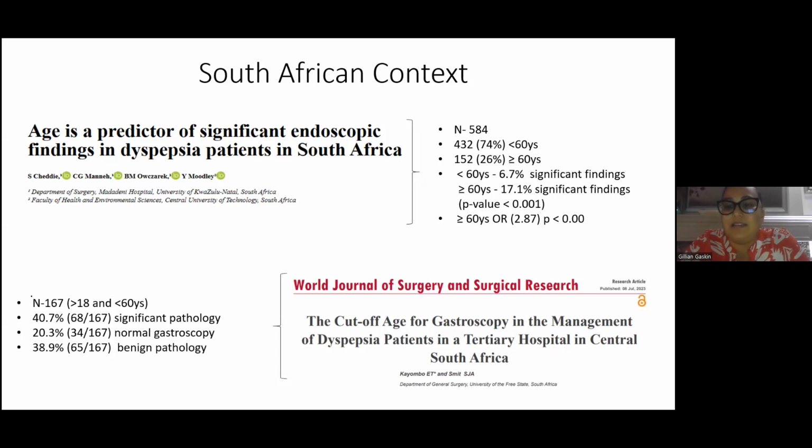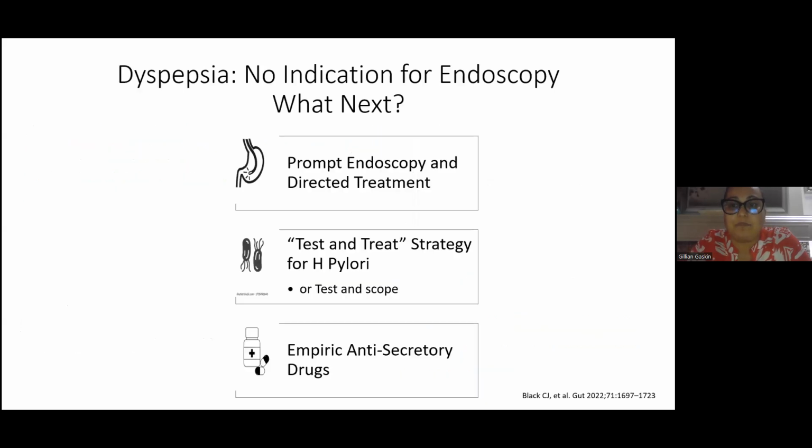They suggest that in the South African context, where we have high HIV prevalence rates, poor socioeconomic factors, high H. pylori rates, and overall increasing prevalence of alcohol and tobacco use compared to Western countries, finding significant pathology at a younger age is more likely. And they suggest that patients should be offered endoscopy at a younger age. So with these opposing views, we definitely see the need for more prospective studies, preferably conducted at primary healthcare level, to develop new local guidelines for managing dyspepsia patients.